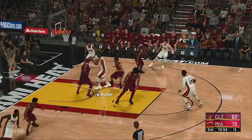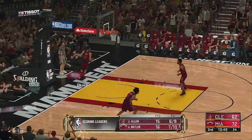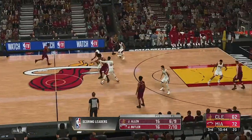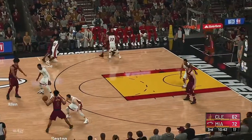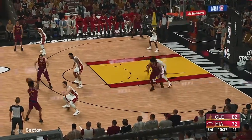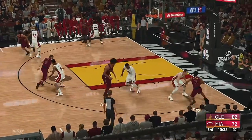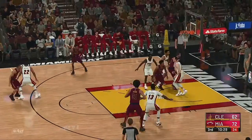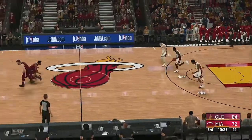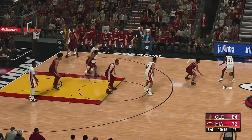Now, here's Butler. And another one in the scoring column for him. He's 7 of 10 from the field. That is a tough two right there from Butler. Really his calling card. Rugged play, and 100% effort. Here's Sexton. He's got 13. Allen finds Sexton. And another field goal in this total. Make it 7 for 14, shooting 50%. 3 for 3, and that's always a good way to start the second half.